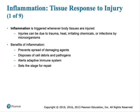Inflammation itself is triggered whenever the body has some kind of injury. So it could be due to trauma, it could be extreme heat, it could be some kind of chemical irritant, or the infection of a microorganism. Inflammation basically helps to prevent the spread of the damaging agents, whether it's a pathogen or a chemical or some kind of physical trauma.